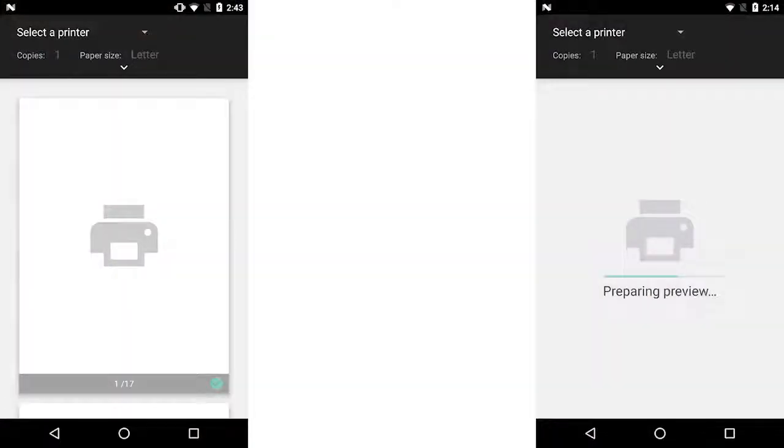Secondly, Svet talked about the onLayout and onWrite call. And there's actually a magic return code from the onLayout call where you can say, I don't know how many pages the document has.